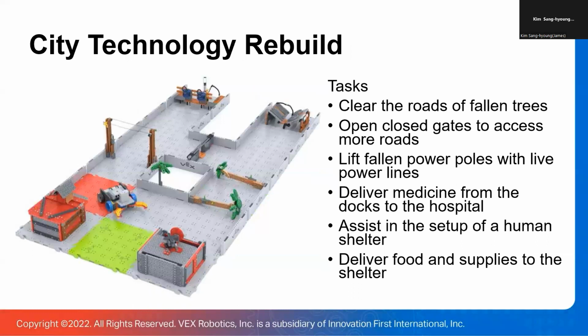The City Technology Rebuild challenges students to assist in restoring a city after a storm. Robots are the best way to navigate the debris and make repairs that would be dangerous for humans. This is the most difficult competition, requiring students to design robots with more functions and higher capabilities.